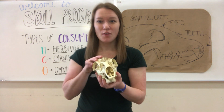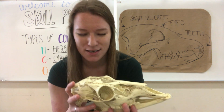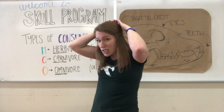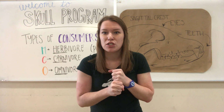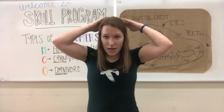Nice. Awesome. We're gonna move on to the sagittal crest. So remember, back to our last video, a sagittal crest, if present, looks like a little tiny shark fin on the back of a skull. If that's present, that tells us that the animal has a really strong bite because those jaw muscles are attaching all the way up at the top of the skull.